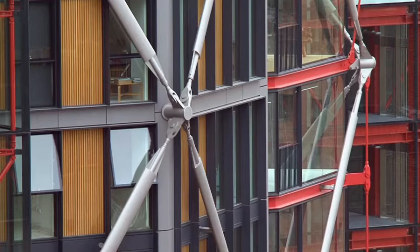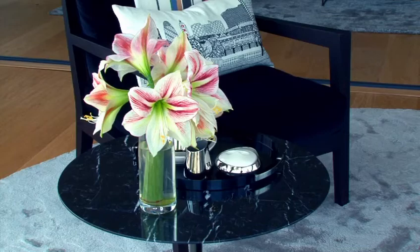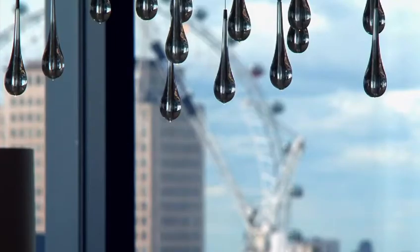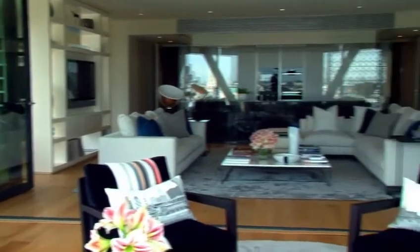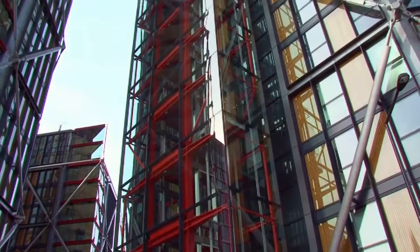I don't think really there was any other material that could perform in the same way as steel could do in terms of resisting the forces that are applied to it in such an elegant manner. It gave a real clarity to the buildings. The structure sits in its own space. Then there's the elevations, and it's very ordered and very easy to understand when you look at it from the outside.